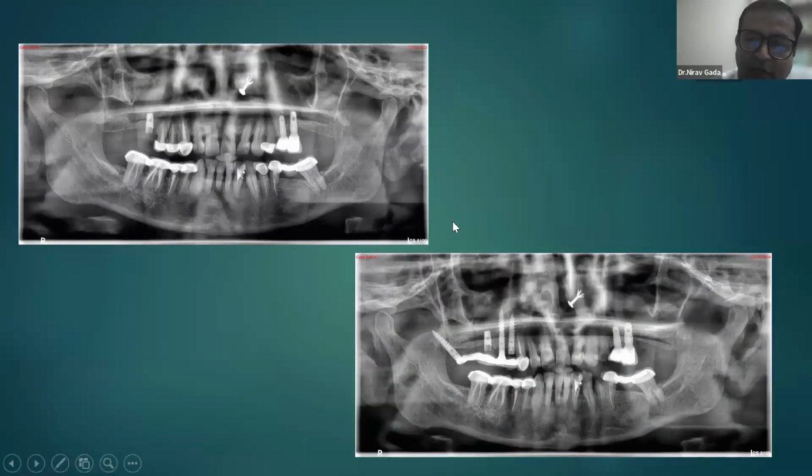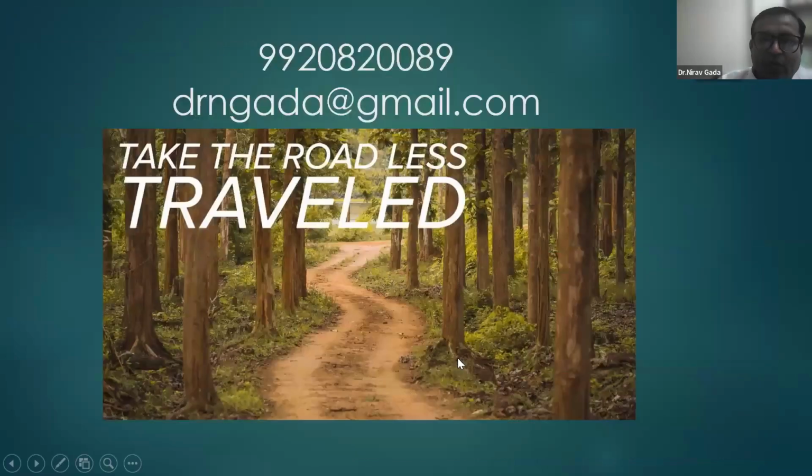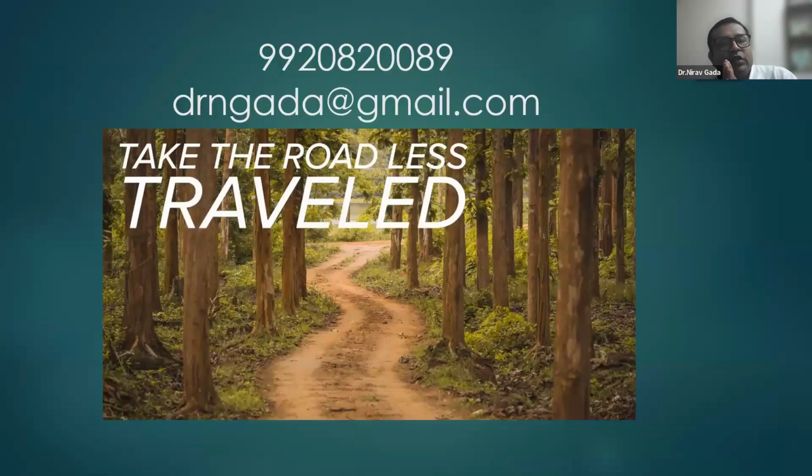Again, you can see very high pneumatization and a direct sinus lift which has failed, and there is a fracture of the implant. We placed another two implants and then another pterygoid, and we have done a segment over here. So take the road which is very less traveled, I would say, and is a totally different approach that we do.